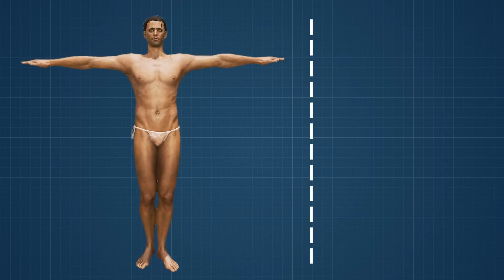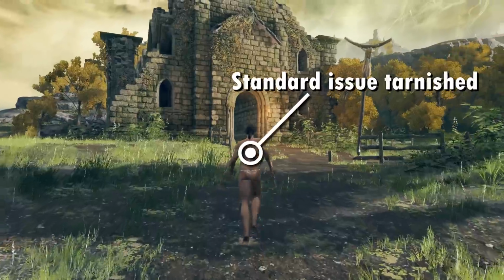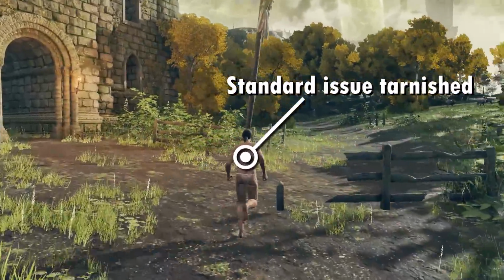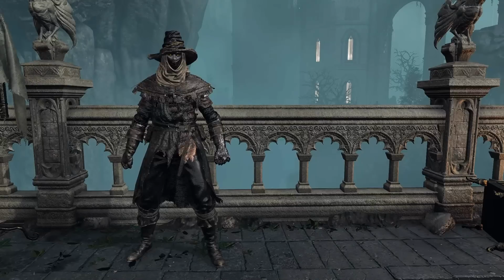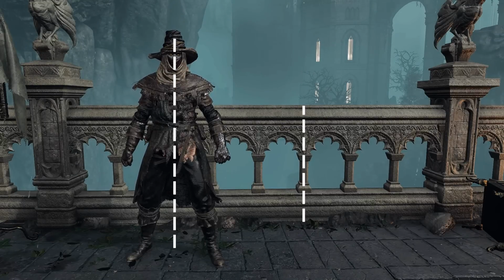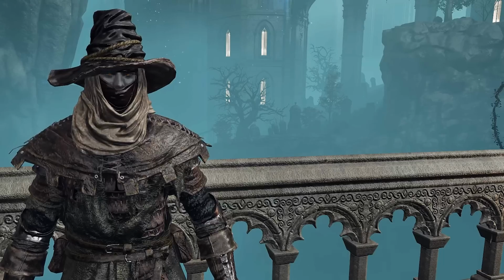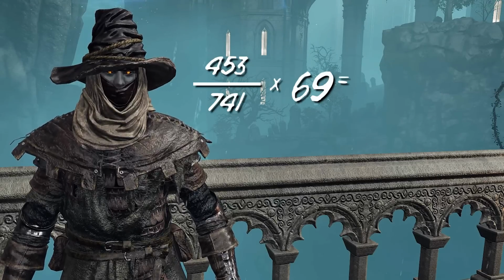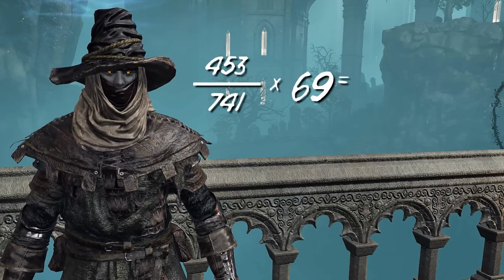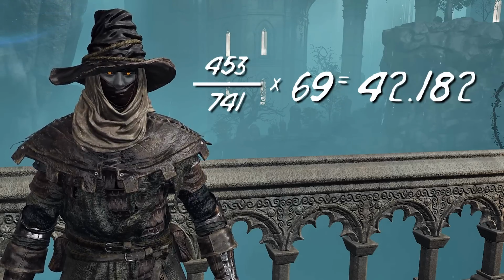The average height of a US male is around 69 inches. Nice. We can assume with some confidence that this is the height of a Tarnished. Then we need the pixel measurement of both me and the railing, which is 741 and 453 respectively. We do a little bit of number magic, and the height of the railing is revealed to be 42.182 inches. That's up to code.